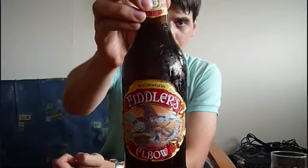And to prove that, we're going to review something I haven't tried. This is Fiddler's Elbow from Wychwood Brewery down in Oxfordshire, England, and it's probably one of the most well-known Wychwood brews, besides Hobgoblin, which is obviously the most well-known. But nevertheless, this is a pale ale by some classifications. Some other sites I've heard classify this as an ESB, but I'm not really going to stick with any staple style definition. I'm just going to call it an English ale and see what it's all about. But it should be interesting because it's actually brewed with wheat, apart from the hops and the barley usually used in the English ale process.